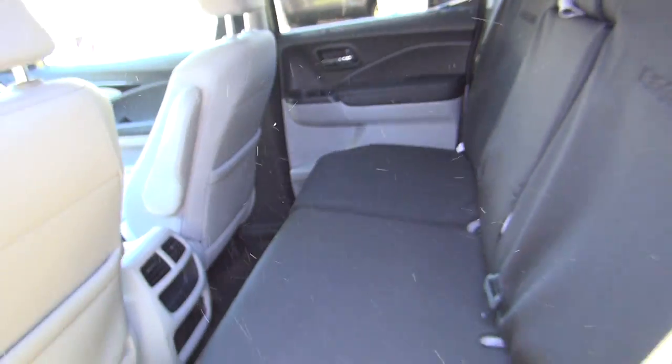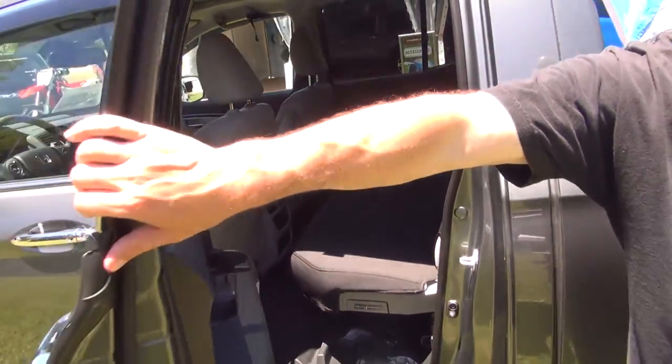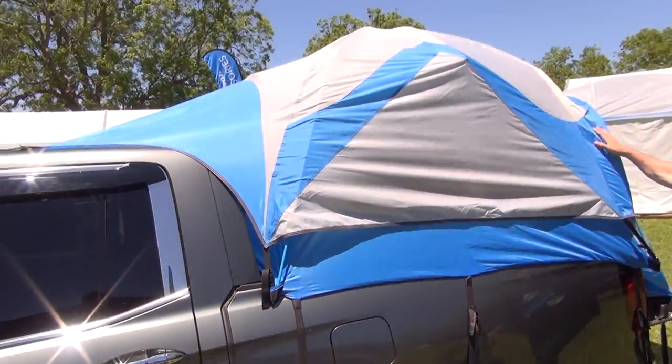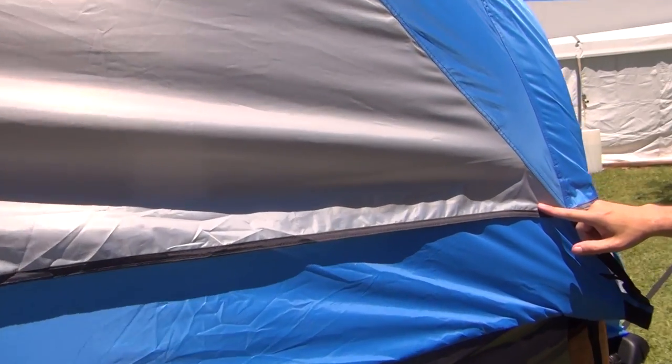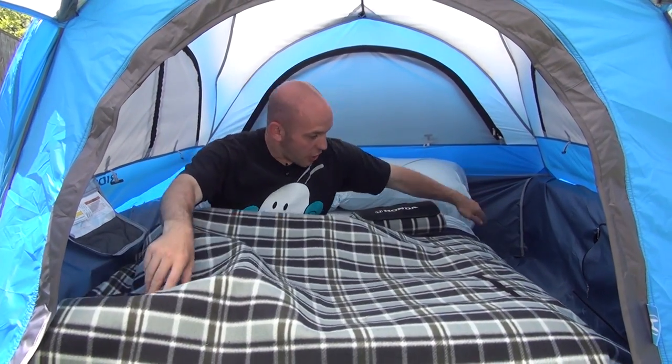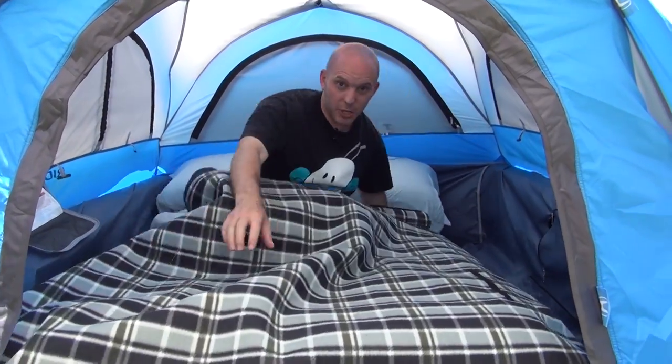And my favorite accessory for the 2017 Ridgeline is the tent. Ridgeline branded tent. Let's take a look inside. How nice is this here? I mean, it fits this awesome bed. This is an air mattress.